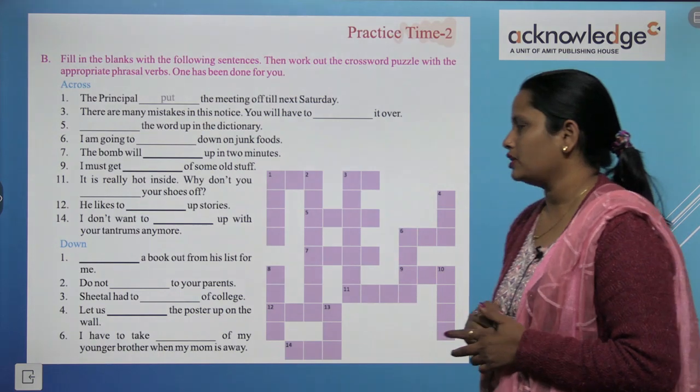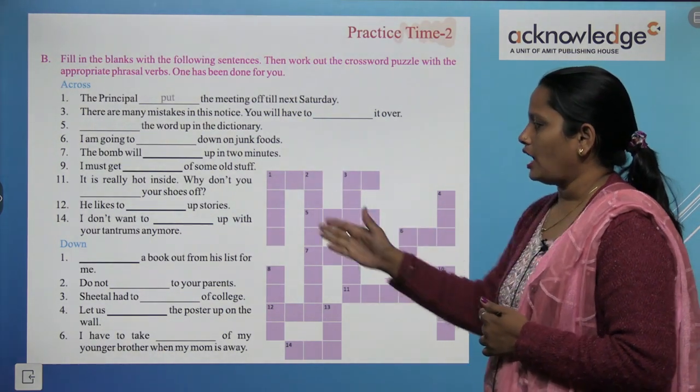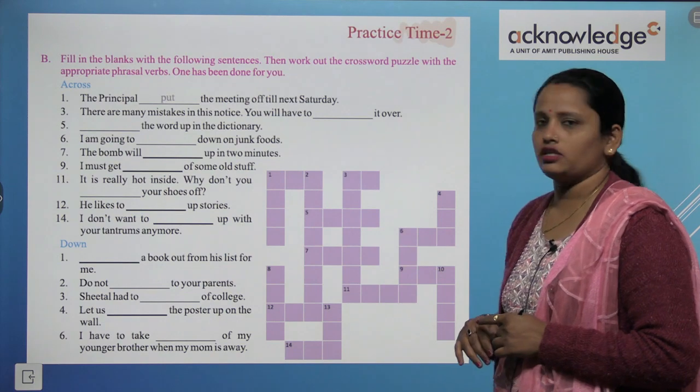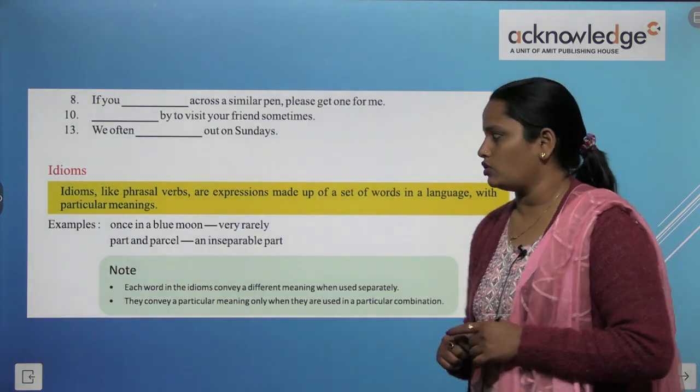fill look up. So these are the across. You have to fill it like this. And the down one you have to fill it like this. Down वालों को नीचे नीचे हमें fill करना है. So children, this is your homework. We have done, and the rest you have to do on your own.